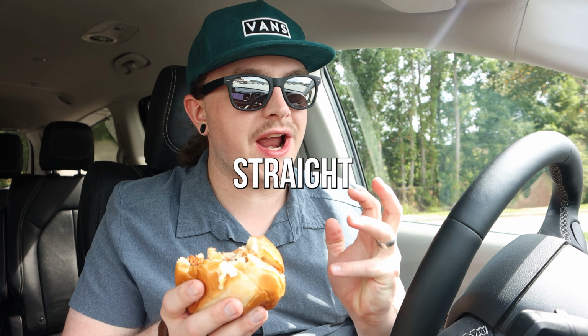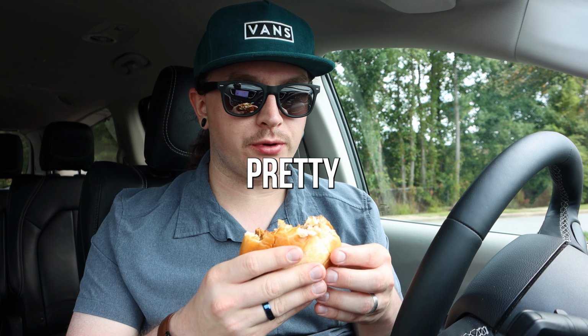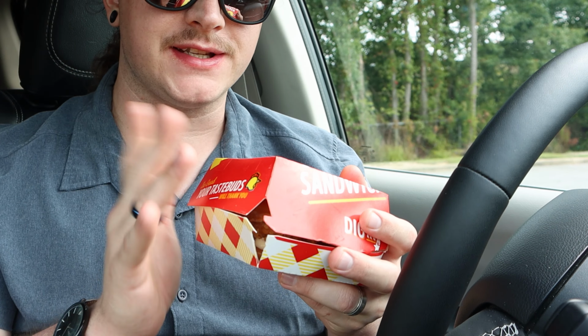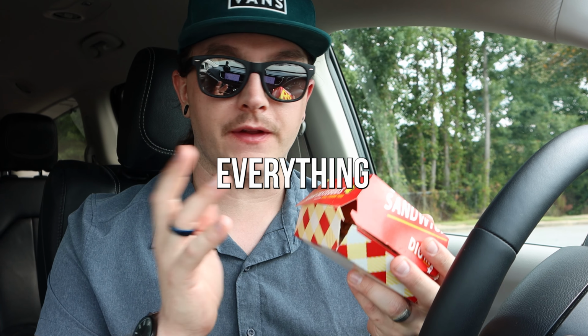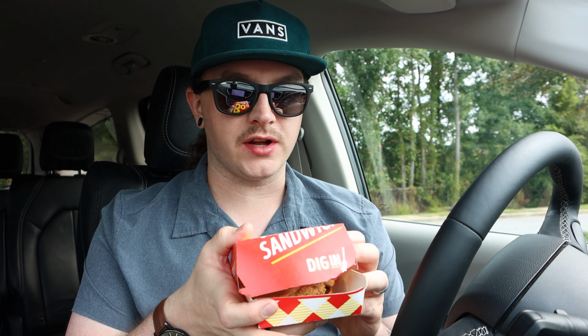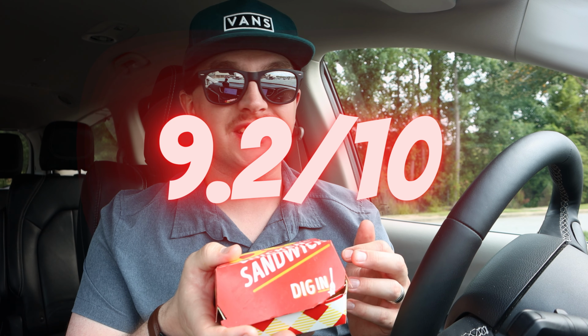The first thing that happened when I took a bite of this was just straight juice from the chicken. That's actually phenomenal. That's a very good chicken sandwich. It's pretty good. Seasoned pretty nicely. Pickle is nice and mild and fresh. Mayo, decent. All right, Bo's chicken sandwich, pretty damn good. Juicy chicken, nicely seasoned, good pickles, good bread, good everything. Damn, I really wasn't expecting this to be such a heavy hitter. So this is gonna get a solid 9.2 from me.